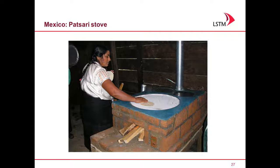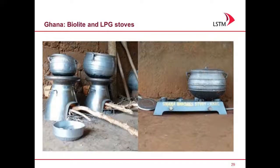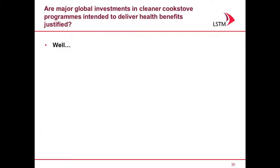This is the Patsari stove tested out in Mexico, a chimney stove, the Plancha stove in Guatemala, similar design stove. In Ghana, they're looking at these Biolite stoves on the right there, and these and LPG stoves. But altogether, the trial in Mexico found no impact on the primary outcome of interest. The trial in Guatemala found no impact on the primary outcome of interest.